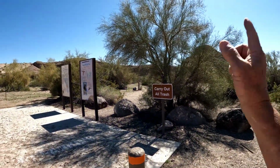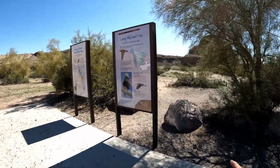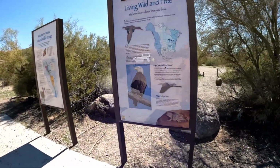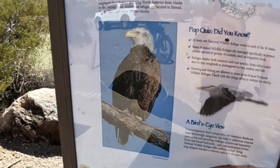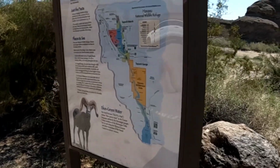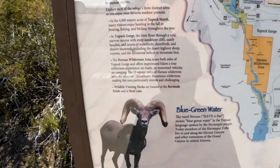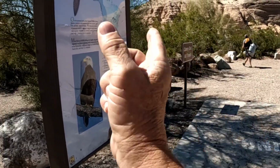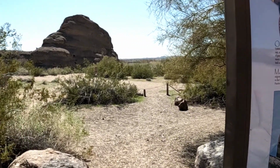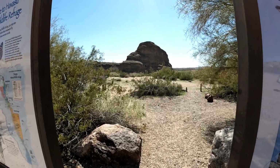All right, here's the entrance to the park. Carry out all your trash. Tells you a little bit about the wildlife we have here. Still waiting to see one of these little guys and a tortuga, but we have been able to see the mountain sheep. Anyways, let's head down. Some people are taking their boats because you can launch your little inflatable boats out at the end. This is Castle Rock. Let's go check out the water.